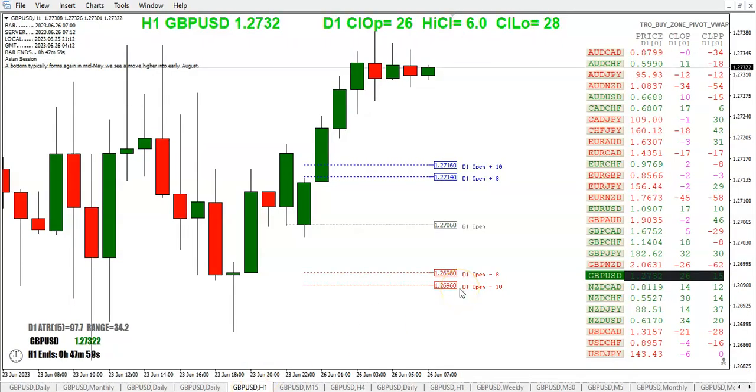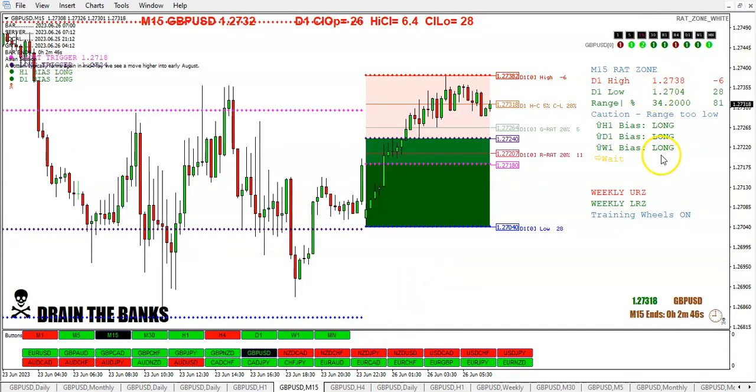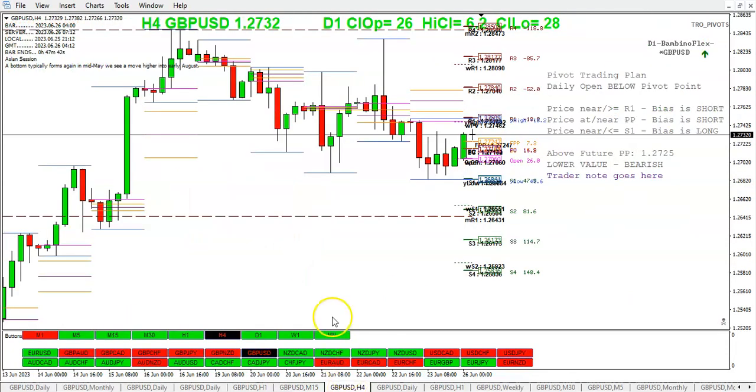The buy zone, we gapped down, so of course we want to look for that gap to fill, which it did, and we're above the buy zone. Range is too low for rats, so not looking for any reversals at the moment. Okay, if we get near the pivot, the bias is short, though Bambino flex indicators calling for a long.